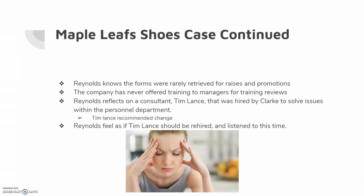Reynolds remembers Tim Lance, who was hired as a consultant for the company to look into the personnel department for areas of improvement that would benefit the company. Tim Lance was hired by Clark, the company president. Lance recommended numerous changes, which never got brought into detail, but Clark waited to make any until a new personnel manager was hired. Lance recommended a new approach to appraising employee performance, and Reynolds felt that gave her a good reason to push forward for a revision of the current system.